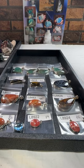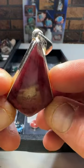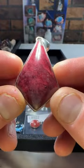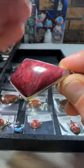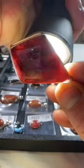Okay, there's only one of these. You guys bought them all before. This is Thulite from Norway. It's Viking rock. Thulite. Beautiful. Let's see. Very red. Oh my god.